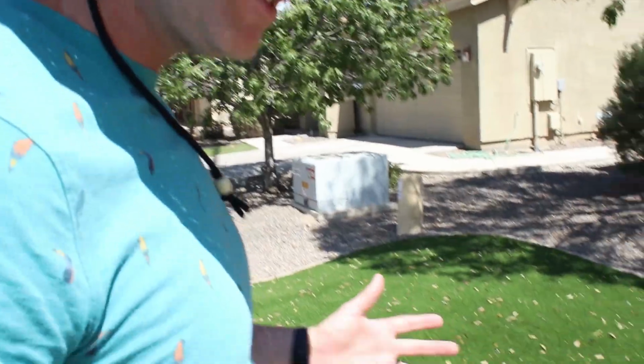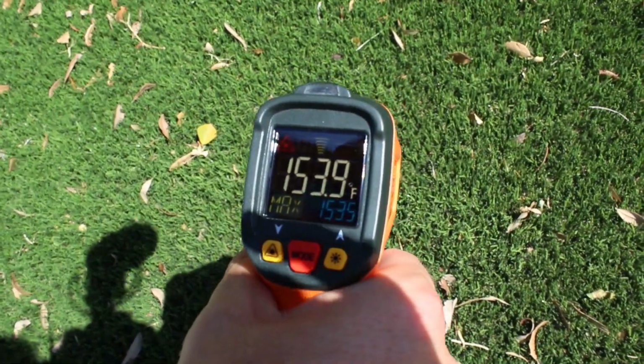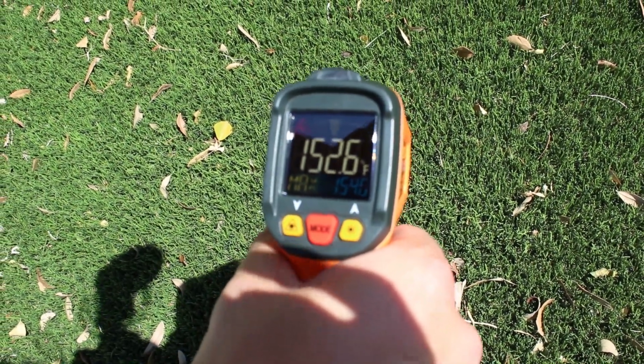All right, now we are gonna go check out the artificial turf, because that's something I want to get here. One thing people say about the artificial turf is that it can get really hot. So my neighbor put some in just the other week. So we're gonna go see how hot it is. Well, let's see if it's really cooler on your feet. Oh boy. Nice and hot. That's the hottest. That's hotter than the dead grass.